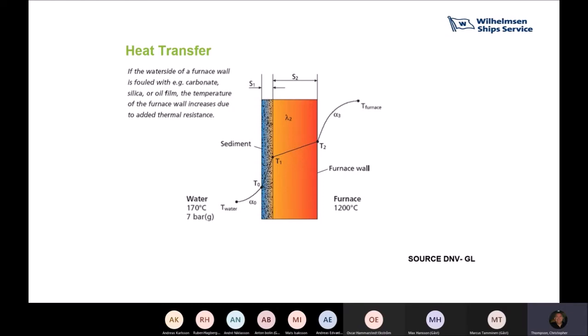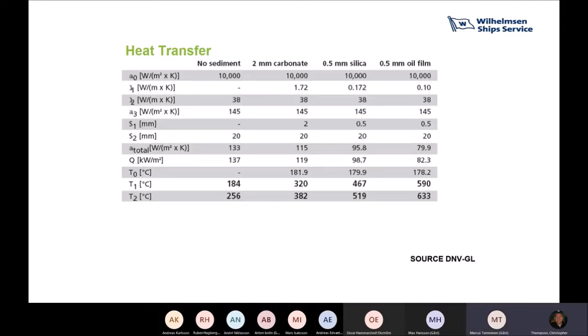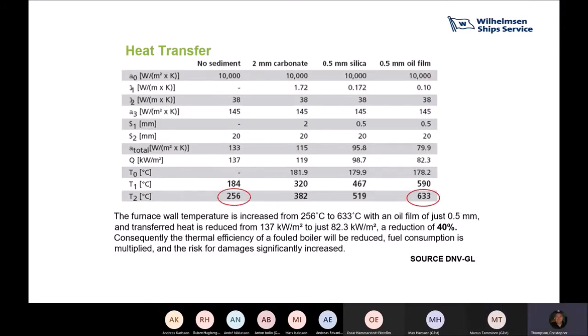If you've got the metal, which is S2, you normally know in your furnace the temperature needed to get the boiler up to 170 degrees. But sediment, be it oil or scale or any other deposits, will affect that temperature. If you've got no sediment on this particular boiler, to get the boiler to the correct water temperature, you would normally have the furnace at 256 degrees. If, on the other hand, you have oil in the boiler, you would have to increase the furnace temperature up to 633 degrees to get the same water temperature.